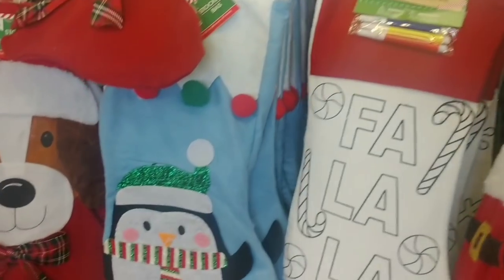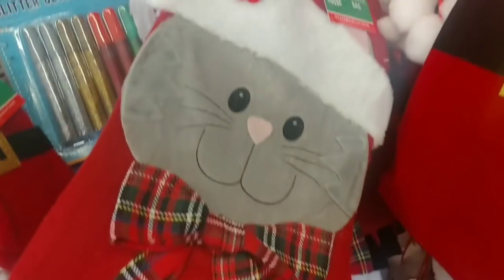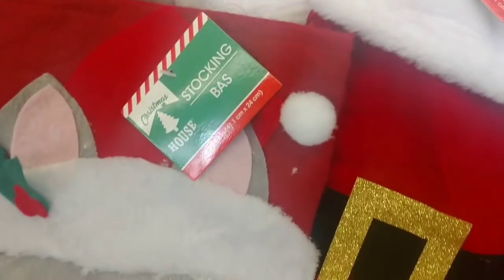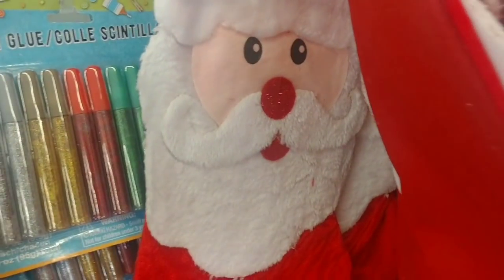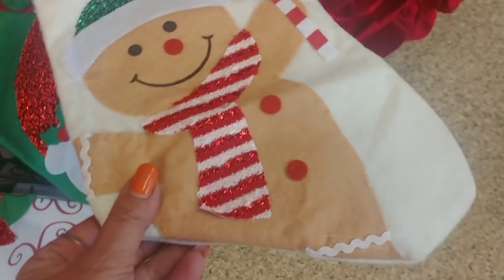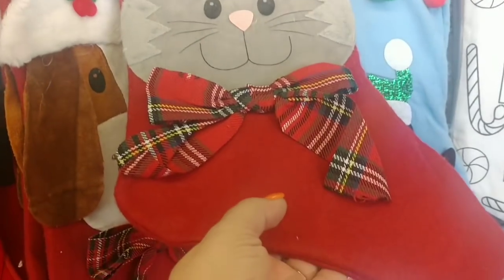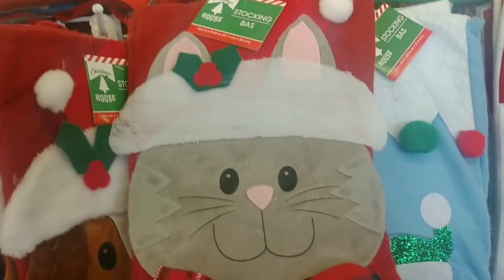Okay, and then over here we have more stockings. And it looks more like cat and dog. Look how cute. Very cute. Little Santa. Gingerbread. Very cute. Love this. This is so cute. For Rocco and Rika.